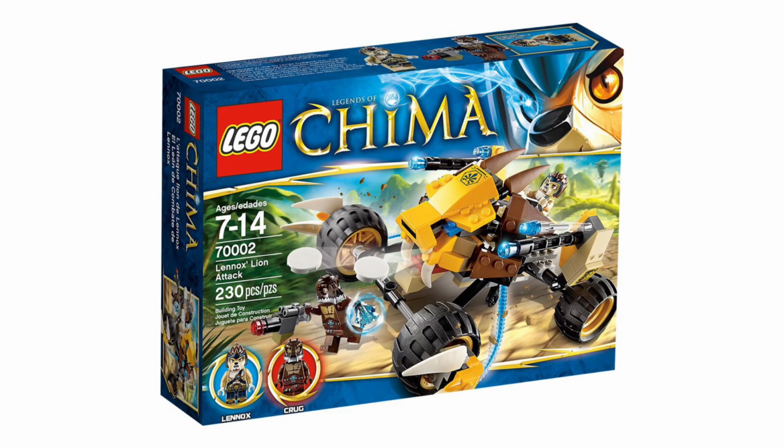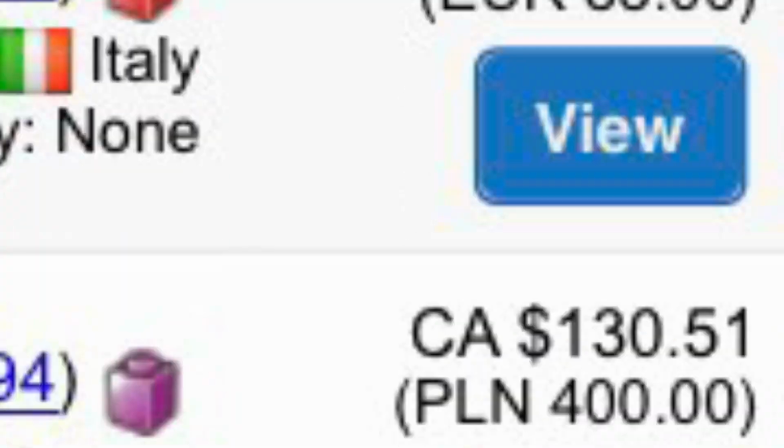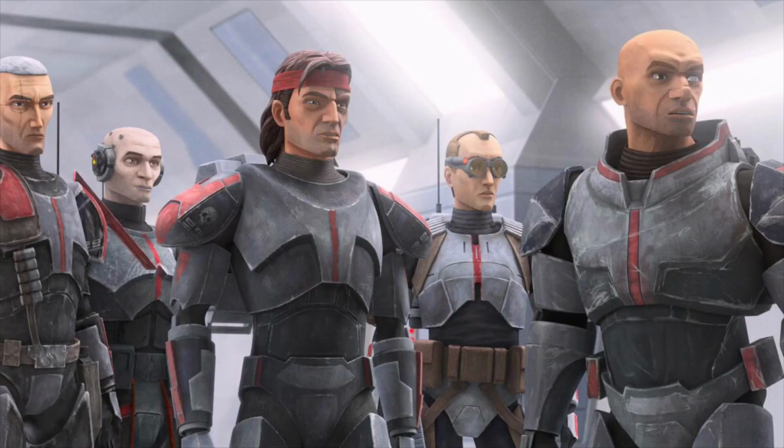But unfortunately, since 8-year-old me was too busy throwing money at this shit, I was unable to pick him up at retail, and I'm now forced to forfeit home ownership if I want to buy him. Unless God gives me a second chance to get him in a future Bad Batch set. Please.